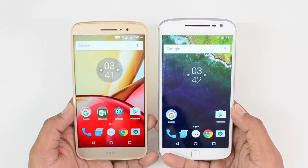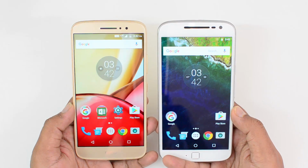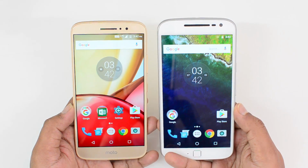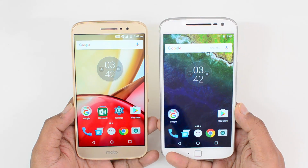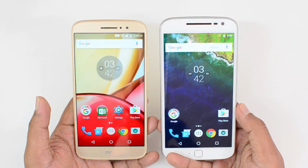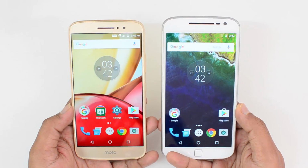The Moto M does not have any heating issue, which is a really good aspect, but the gaming performance was pretty average, and we could see some lag here and there. It's not the best gaming experience for a phone priced in the 17 to 18k segment. But the Moto G4 Plus has a pretty decent gaming experience. The major issue is that after prolonged gaming, for almost 20 to 30 minutes, the heating is considerably high, and it goes up to almost 50 degrees on the Moto G4 Plus. So neither of these devices is really good for gaming. If you're looking for gaming, then we wouldn't recommend either of these devices. We would suggest you look for other options.